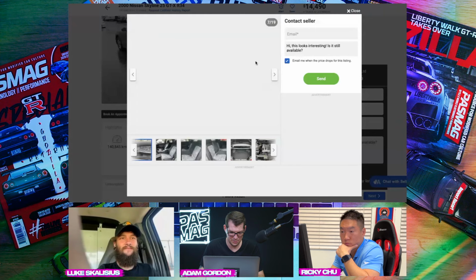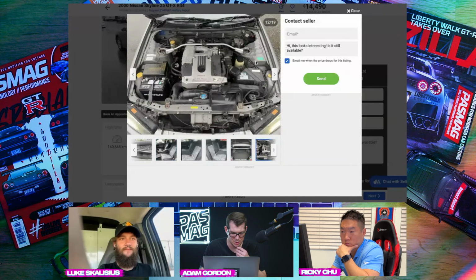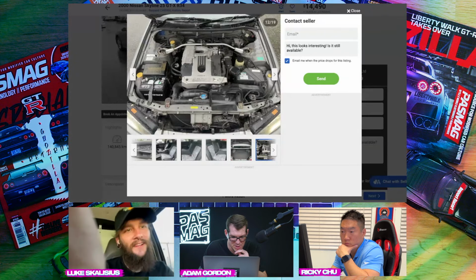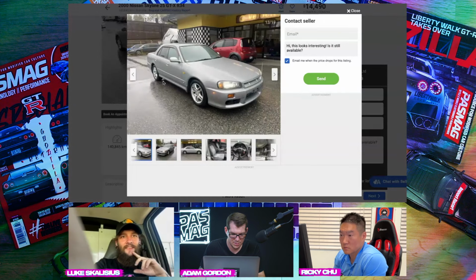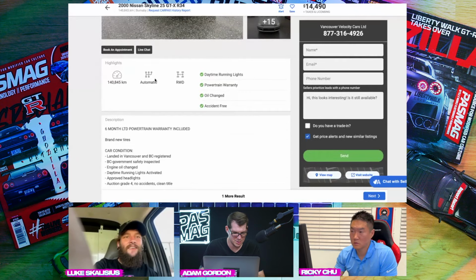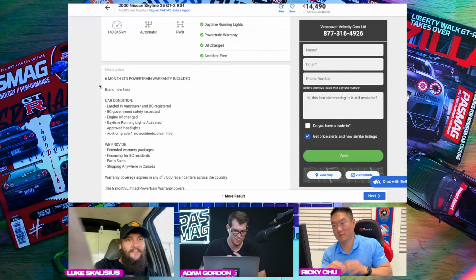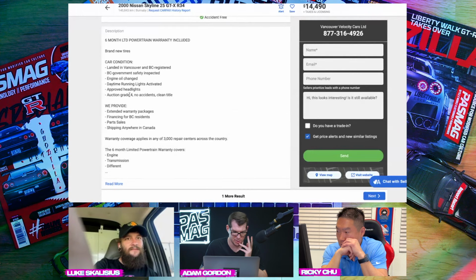It looks good. I'm trying to get some more revealing pictures. There we go. Okay, so there's little bits of rust visible, but it's not rotting. I feel like that's the right price for a little bit of rust sedan. Yeah, let's see what he's got to say. 6-month limited powertrain warranty included. You've already moved up. So what's that, like 10 grand US around? Yeah, give or take, right?